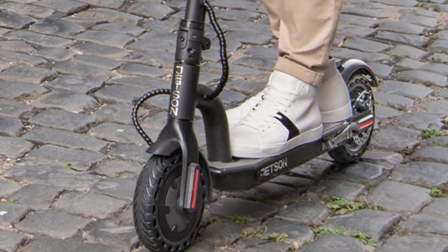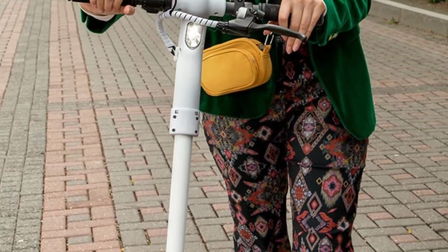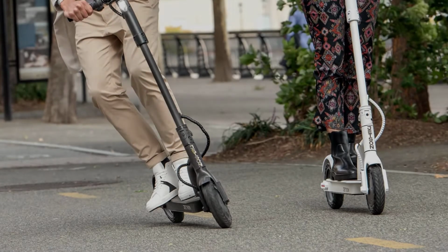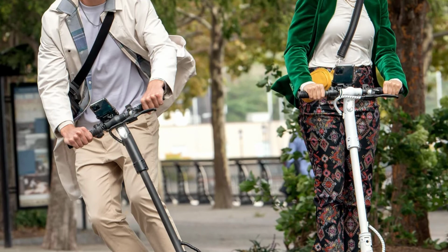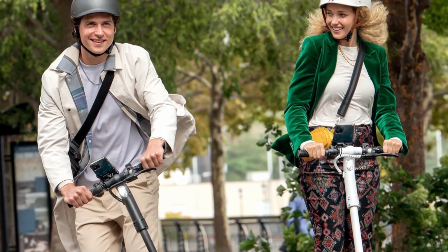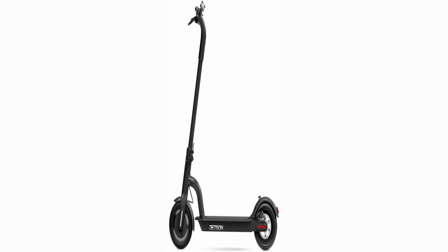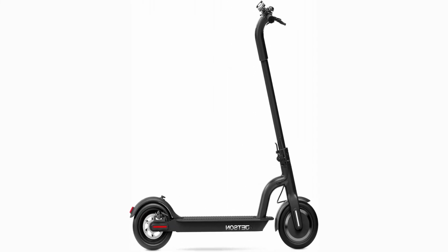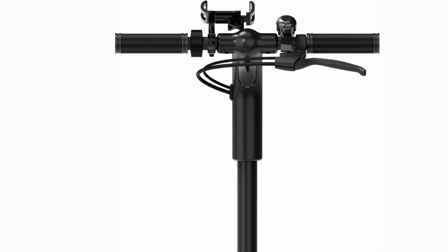The Jetson Aeris sits on 8.5-inch solid rubber tires, which are virtually maintenance-free. Hard tires will typically make riding on rough terrain a painful experience, but the Aeris has a front shock that helps smooth things out. Tires this small aren't designed for rutty dirt roads, though, and you will lose a lot of speed riding on them. As for how the scooter handles on smooth pavement, it is fun and easy to ride.